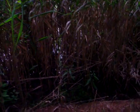And if we look at these bamboo, you can see that they're dying, clearly. This is the water line here. This is where the water line used to be. And now it's just a bunch of mud.